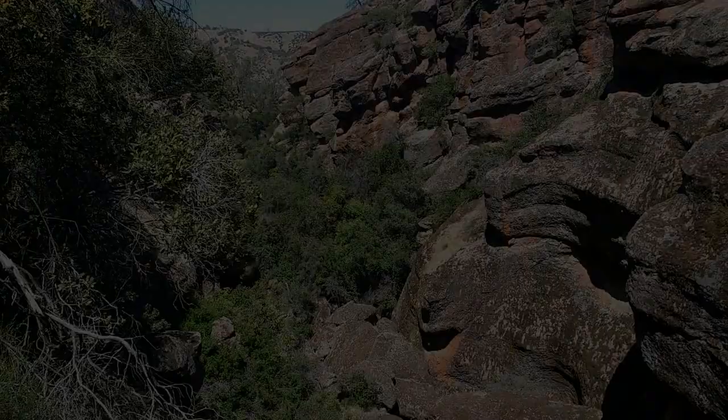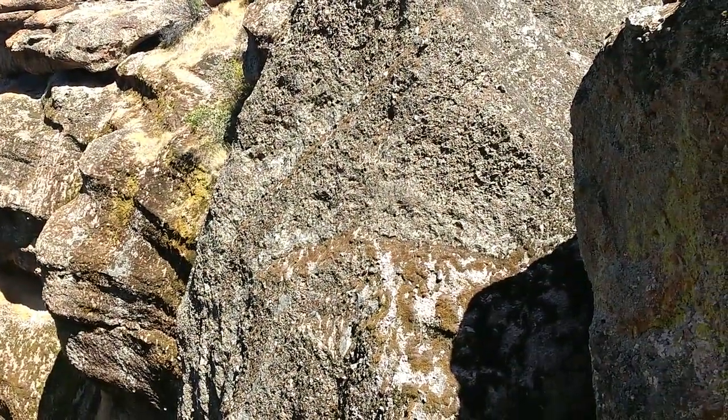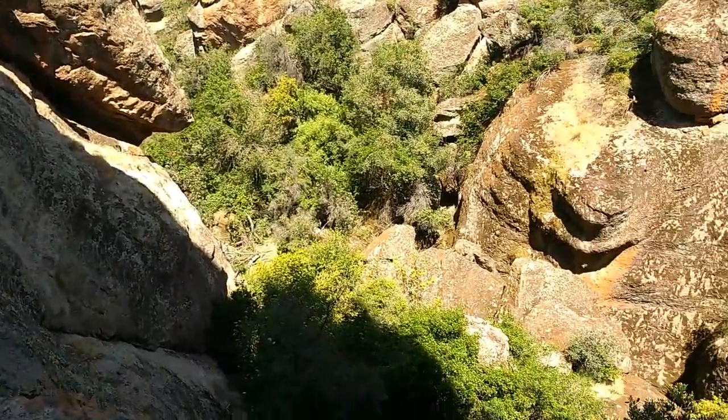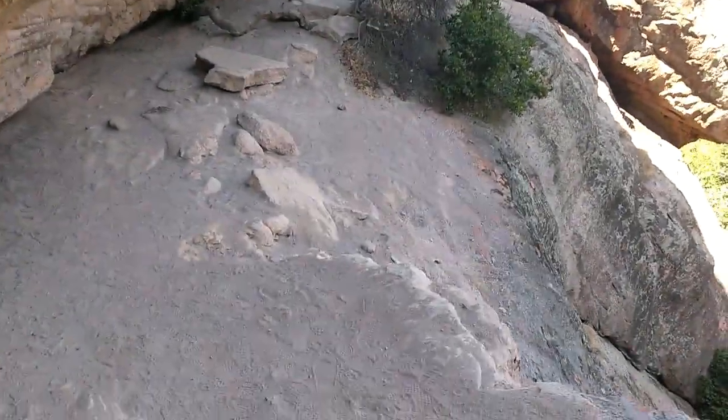Alright, we're out of the cave and evidently it's a loop that goes back to the parking lot. Very cool trail. Highly recommended. Inside that mountain there is where the bat cave is. Well, there's a drop. Wow, what a great place.